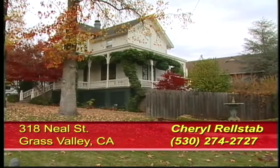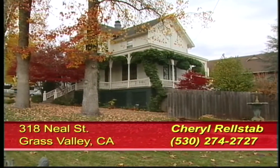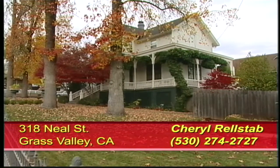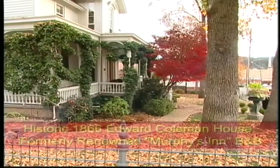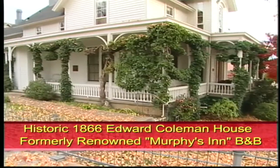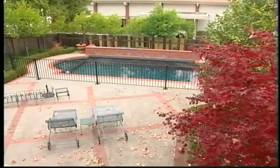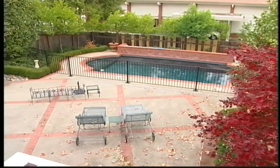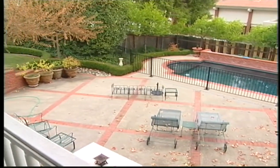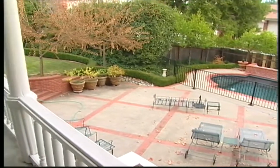We're located at 101 Mill Street in Grass Valley, California, and welcome to my home tour. One of the most historic homes in Grass Valley is the Edward Coleman House of 1866. Once the renowned B&B, Murphy's Inn, this true Victorian home has been lovingly restored. Modern conveniences were added, such as the huge pool and patio entertainment area.